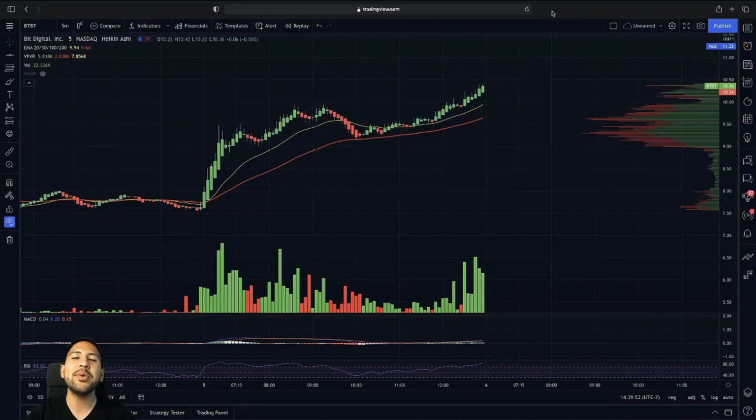So I'm going to go over BTBT with you guys here on the 5-minute chart. I'm going to show you guys exactly how this one played out today. And then I'm going to back up to the 4-hour chart so you guys can see exactly which key levels we need to break above and exactly how our overall momentum does look.